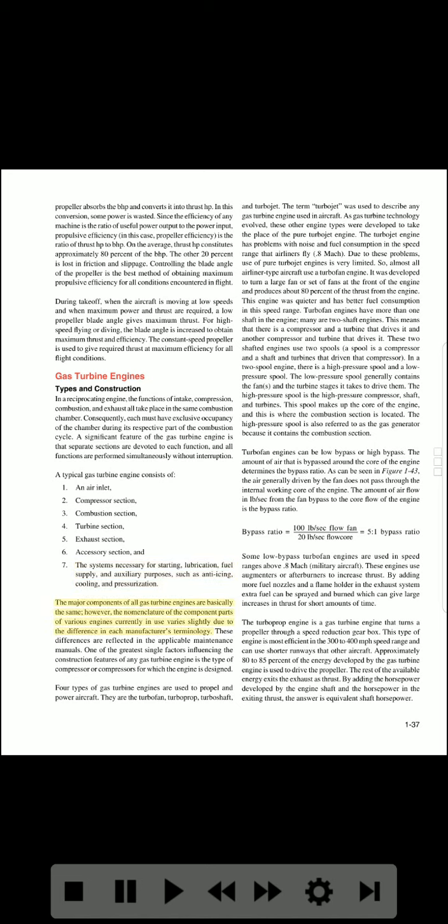The major components of all gas turbine engines are basically the same. However, the nomenclature of the component parts of various engines currently in use varies slightly due to the difference in each manufacturer's terminology. These differences are reflected in the applicable maintenance manuals. One of the greatest single factors influencing the construction features of any gas turbine engine is the type of compressor or compressors for which the engine is designed.